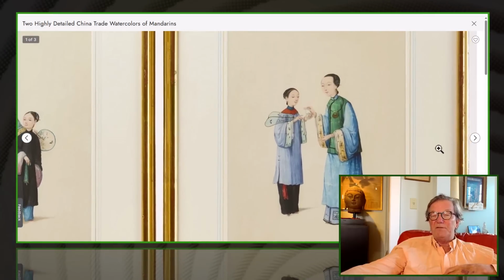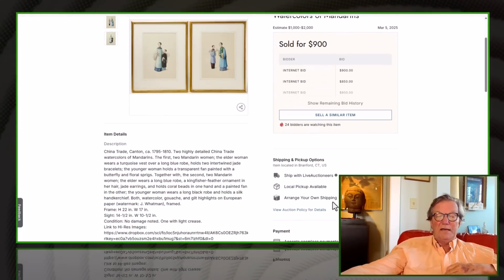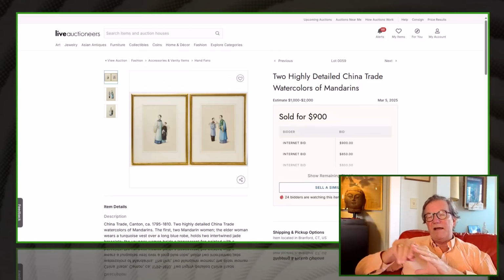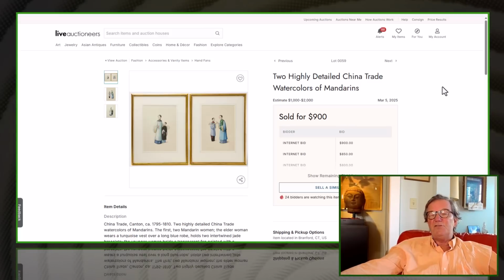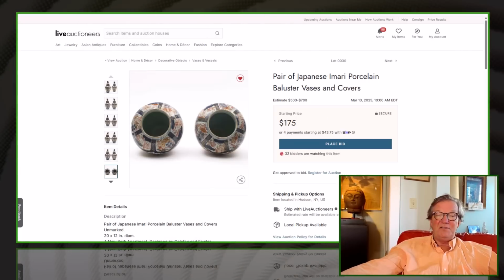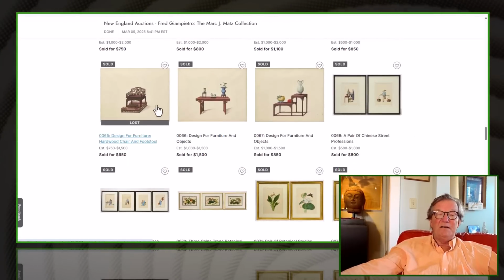Imported English paper that the China trade painters loved so much because it held the gouache so well. And down at the bottom, watermark, J. Whatman and Company. So if you take these out of the frames and typically you look down on the lower right, put some light up to it, and you'll see the Whatman oval in there, the stamp for Whatman. All right, and these sold for $900 plus the premium, or around $1,200 roughly, or $600 a piece. So they did well. They're very good paintings. I'm not critical of the paintings at all. I think they're beautiful, but they may have been slightly overestimated for whatever reason.